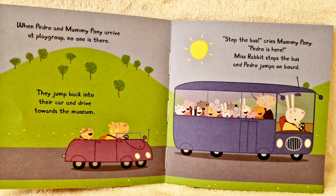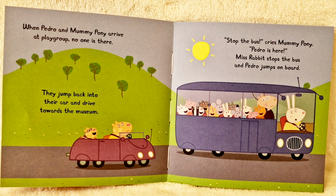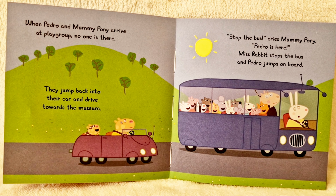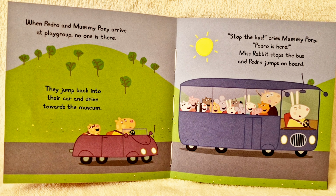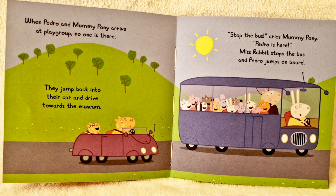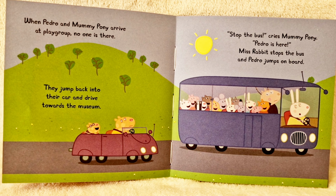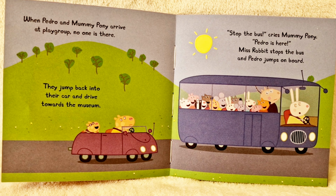When Pedro and Mummy Pony arrive at playgroup, no one is there. They jump back into their car and drive towards the museum. Stop the bus, cries Mummy Pony. Pedro is here. Miss Rabbit stops the bus and Pedro jumps on board.